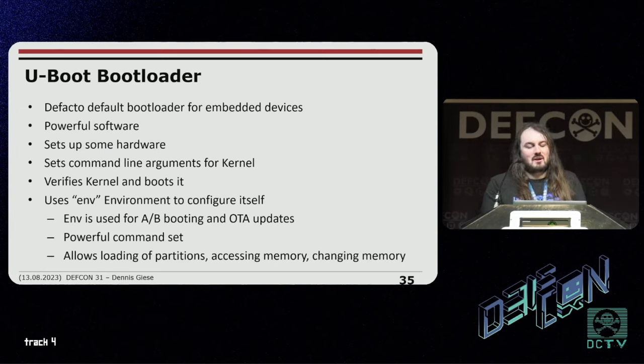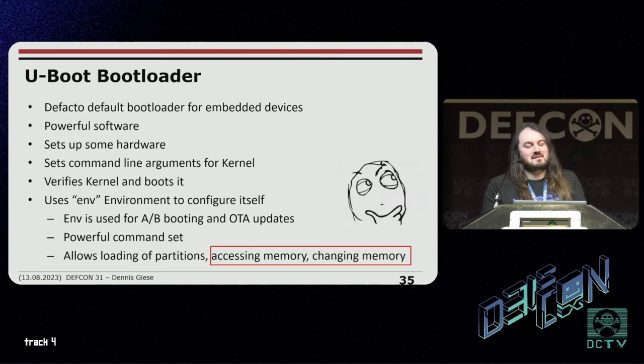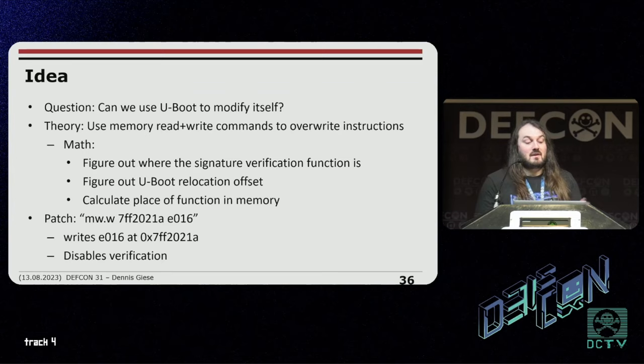The thing which I was wondering about was, huh, okay, it can access and change memory. I wonder if we can use that for something. So the idea was, can we ask U-Boot nicely to modify itself? So the theory is if you have memory reads and writes, we might be able to override instructions in the U-Boot itself, which, for example, verifies the kernel signature.